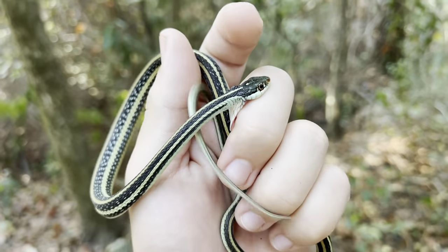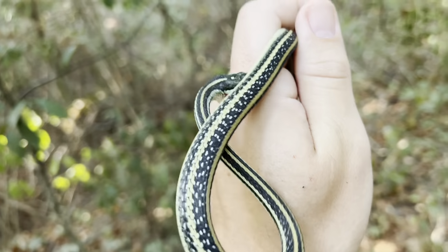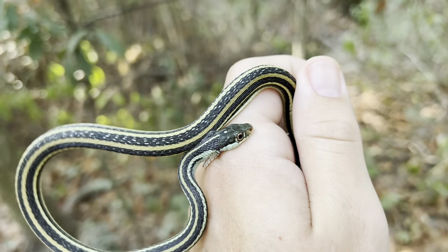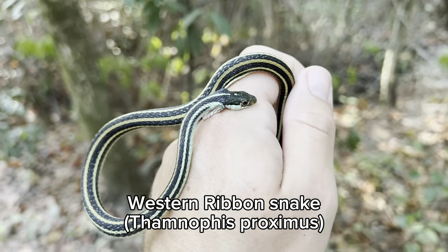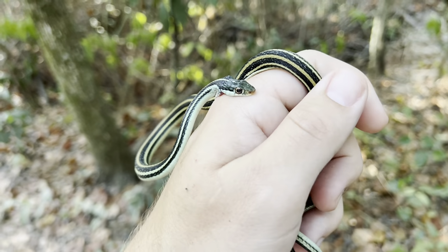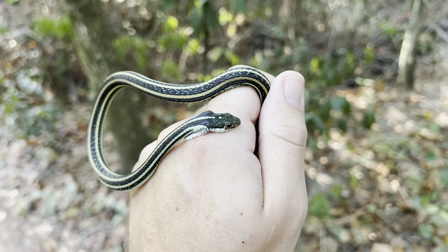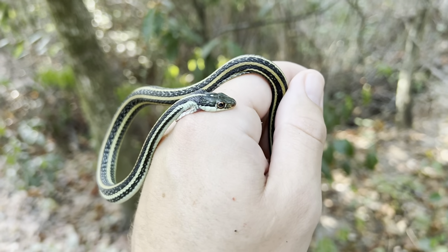Oh, he's pretty. He is not a happy camper. Oh my God. He's just giving me a kiss, you know, thanking me for catching him. Look at those cool blue colors on the head there. It's a western ribbon snake, Thamnophis proximus. Super common little snakes. They hunt amphibians and fish mostly. We do get these over in Austin, but they look quite a bit different over there. Not quite as much blue on the face.